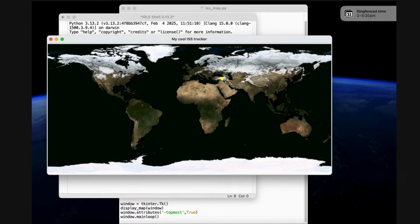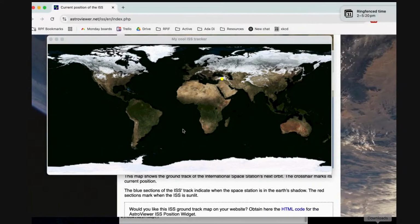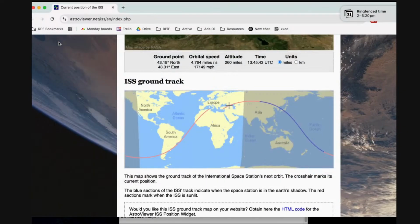And one of the things that we can do is compare this to a more professional tracker. So I'm just going to look on the internet now. I've got one bookmarked. We'll compare where we've got the space station with where it is according to another app. So if I just pull this one up, just going to minimize mine. And again, you can see here, yeah, super. More or less in the same place. So just gone over Turkey.